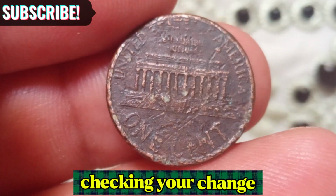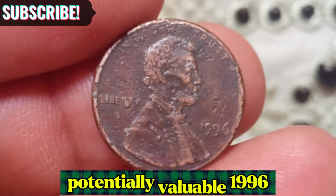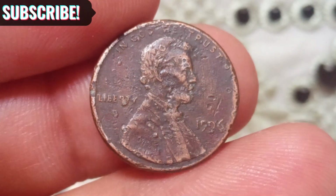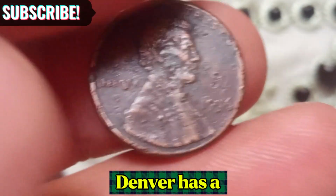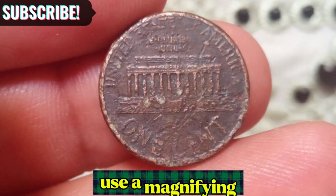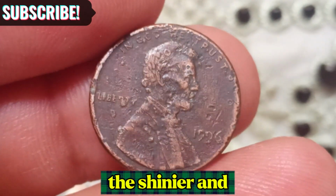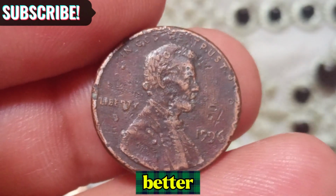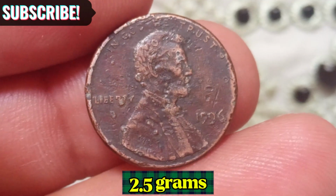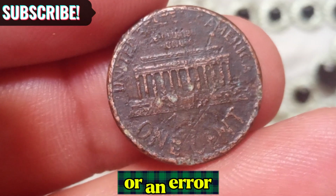If you're checking your change or going through your coin collection, here are a few tips to identify a potentially valuable 1996 Liberty 1-cent coin. Check for mint marks. Philadelphia has none. Denver has a D, and San Francisco has an S. Look for errors. Use a magnifying glass or jeweler's loupe. Assess the condition. The shinier and more detailed, the better. Check the weight. A standard post-1982 penny should weigh around 2.5 grams. Anything heavier might be an older copper version or an error planchet.